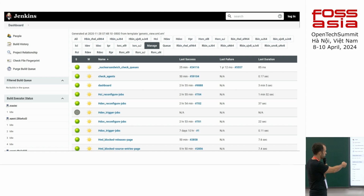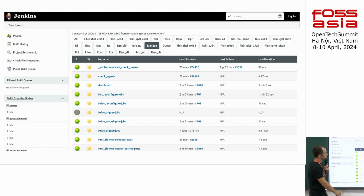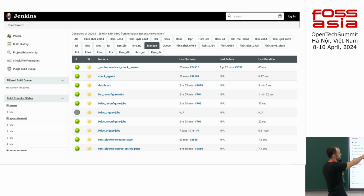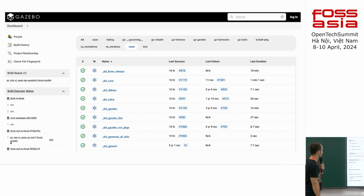We do this for ROS, so you can see all these cryptic names are basically our releases. So this is Iron, you get Humble, Rolling, and they have all the packages being built constantly and put out there in Debian repos for everyone in the community. Same for Gazebo. We have a build farm for Gazebo.